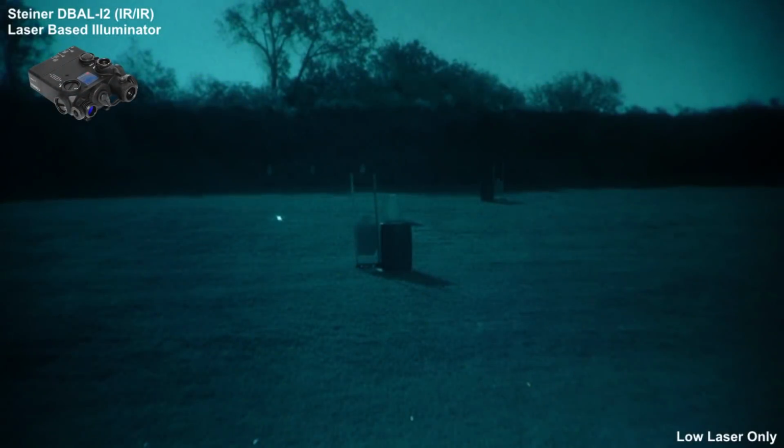First up on our 25-meter target is the DBAL I2. This is the most economic option that we're going to be looking at, available somewhere around the $700 to $800 range. The laser-only options that we're looking at here, low now into high, are both perfectly sufficient. High gets a little bit more bloom going on the target, but that's not too much of an issue. As you can see, the low-level illuminator really doesn't do very much.